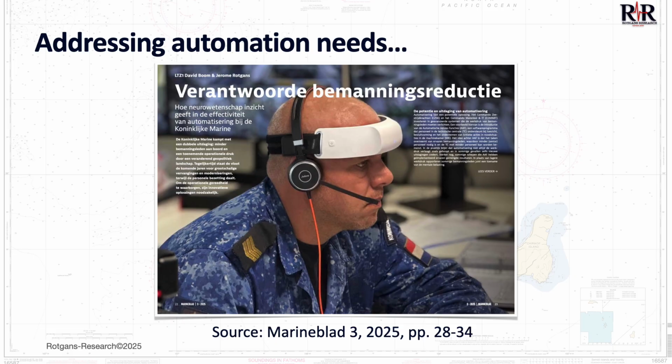With this approach, we can identify automation needs, inform system design, guide lab testing, and critically, evaluate whether the solution actually reduces mental workload in practice. For an example of this application, see our publication on how fNIRS was used to assess the effectiveness of automation in lowering cognitive load. In a world increasingly shaped by automation, neuroscience can lead the way, ensuring these systems are not just efficient, but truly aligned with human cognitive capacity.